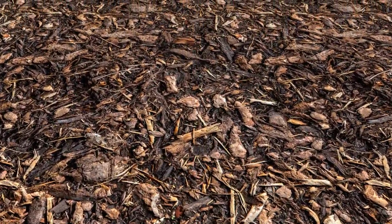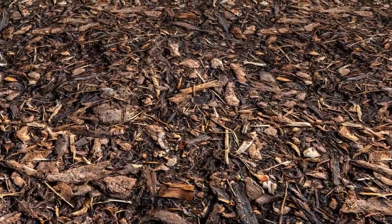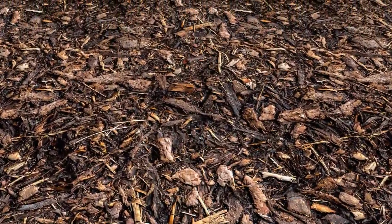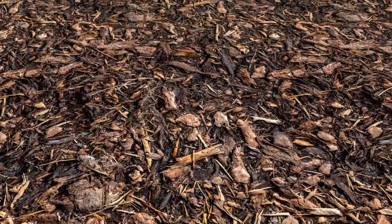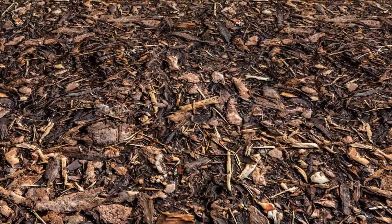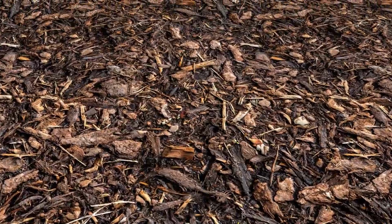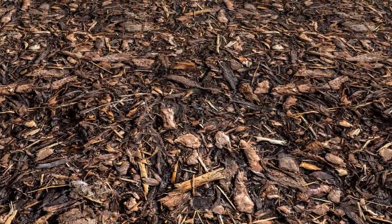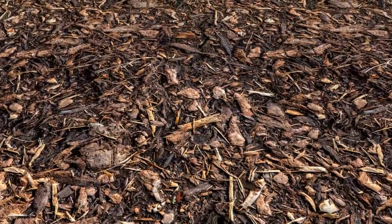Choose the right mulch. Organic mulches, such as wood chips, straw, or shredded leaves, are commonly used in gardens. They provide additional benefits as they decompose. Inorganic mulches, such as landscape fabric or gravel, are more suitable for areas where long-term weed control is desired or for specific plants with unique requirements.